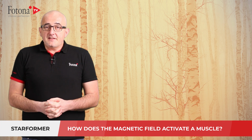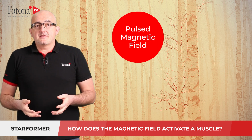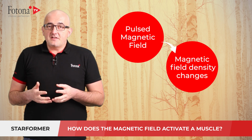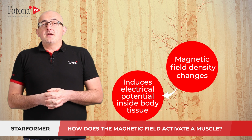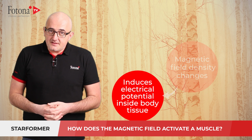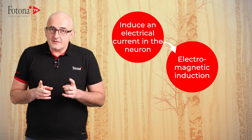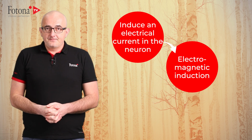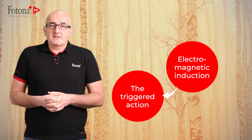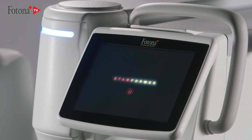So how does a magnetic field activate a muscle? Magnetic stimulation devices work by creating a pulsed magnetic field, which means that the magnetic field density changes with time and in turn induces electrical potential inside the body tissue. Rapid changes of magnetic field intensity induce an electrical current in the neuron. This phenomenon is called electromagnetic induction. When the excited neuron is a motor neuron, the triggered action potential causes the corresponding motor units in the muscle to contract. Now let's have a look at the StarFormer device.